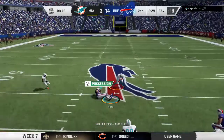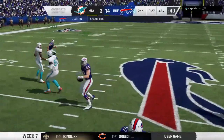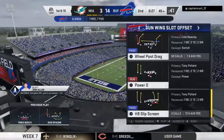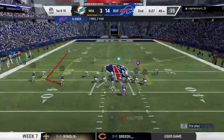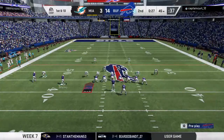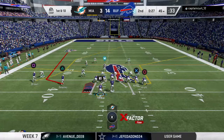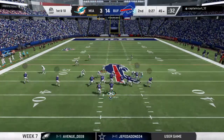Going for it on 4th down. Allen, and he completes it to the tight end, Knox. The Bills are going to go ahead and use their final timeout as they'll stop it with 27 seconds remaining here in the 2nd quarter. So after 2 first downs, they get another here. 1st and 10 at the 45.